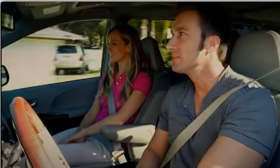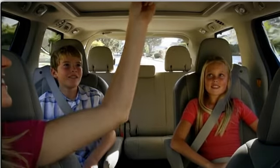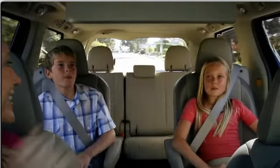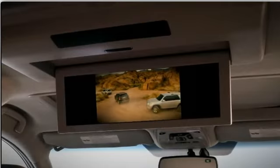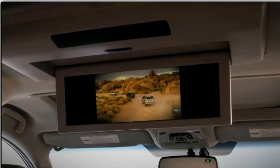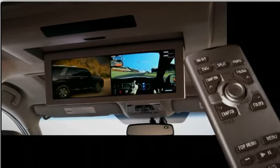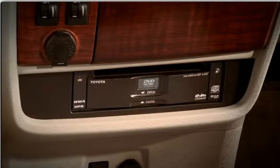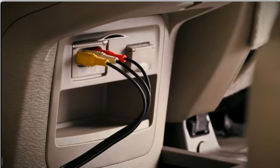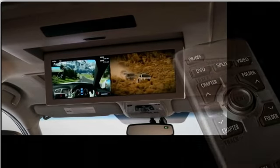In the all-new Sienna, half the fun is getting there, particularly for passengers in the second and third rows of models equipped with the available dual-view entertainment center. The system can create a seamless widescreen image from a single source, or display 2 different video images side by side from different sources, such as a movie from the DVD player and a game console connected through the external input jack. The system also allows you to swap the sources on the display.